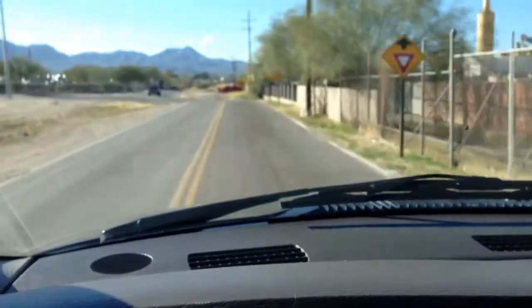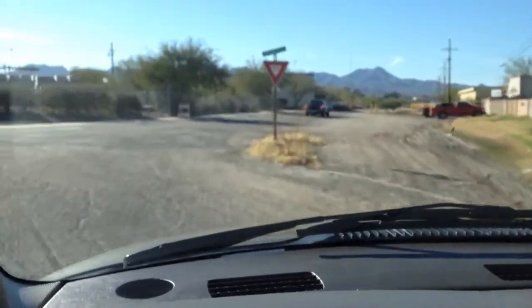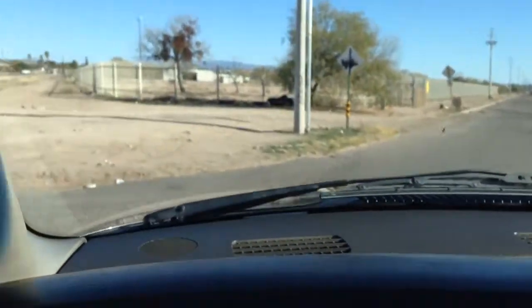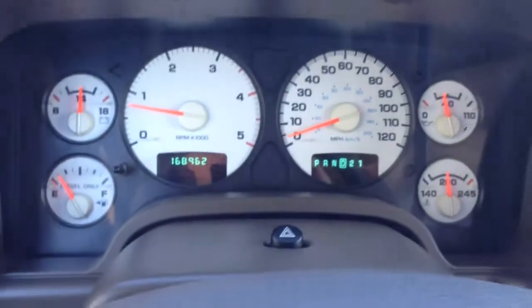Boy, this thing runs strong. Really strong. Quiet, too. Cummins aren't known for their quiet motors, but this one's a quiet one. Very nice. No vibrations, no rattles. Very tight. I'm going to go from a standing start here. Here we go. Stop. I'm going to shut up.